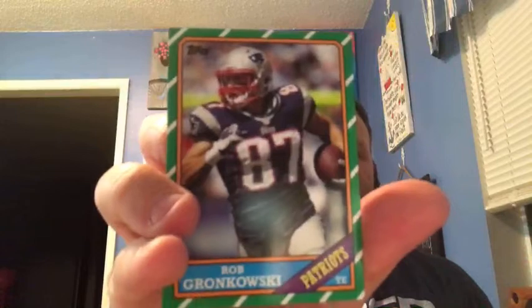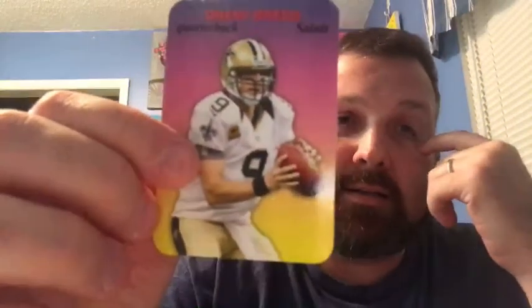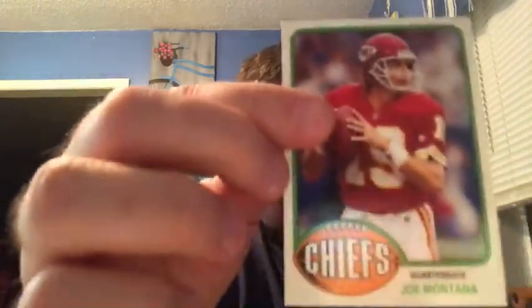We got a Michael Turner, Clay Matthews, Brian Orakpo, Rob Gronkowski in the 86 design. CJ Spiller, Joe Montana, and Greg Jennings. Here's another insert from the set. It's a Drew Brees. You see these in the current Topps. I think they're called Bazooka or something in the Topps baseball, but this is a Drew Brees, and this is the Joe Montana insert, or not insert, but base card.